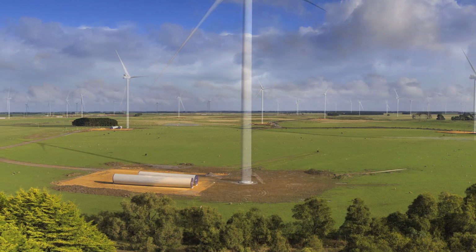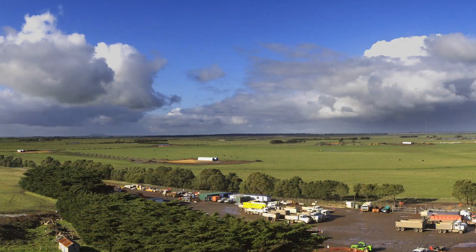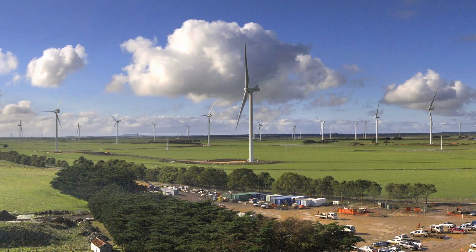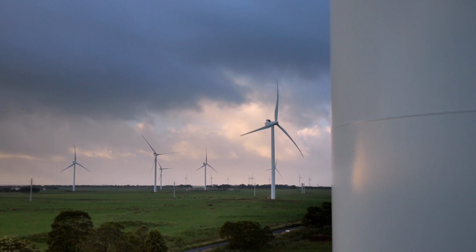The success of the Macarthur Wind Farm project is testament to the hard-working and committed project team, subcontractors and suppliers, both on site and around the world. The client is happy. Both Vestas and Leighton's have completed the project and delivered it extremely well, and again have demonstrated their capability in the renewable energy industry for the future of Australia.